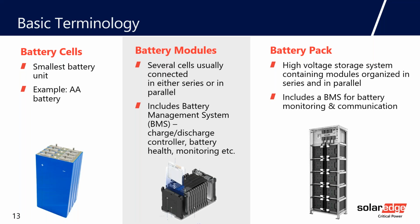And the third level, which is the full battery cabinet, consists of modules connected in series and a BMS, which manages the voltage, current, and is responsible for the safety in the system and the communication with other devices included in the UPS.